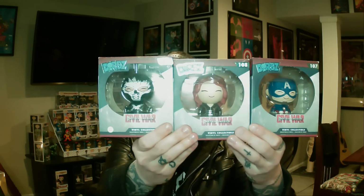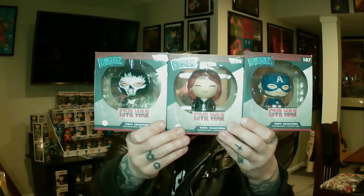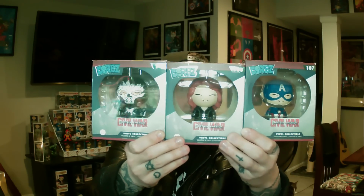There was one table that had a ton of Funko that the guy was basically trying to get rid of. I think he was closing his business out, and I was able to get some Dorbs that I wanted. Do you want to see them? I do. So let's start off by showing you some of these, the Civil War Dorbs. Aren't they so awesome? I did not have these guys yet, so they were a perfect addition to my Civil War collection.